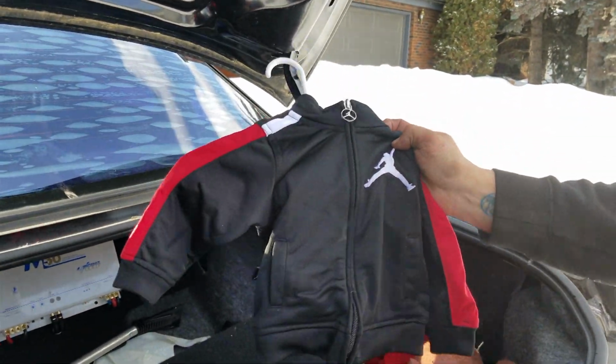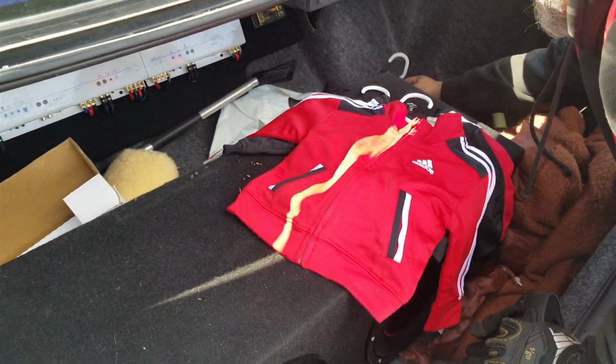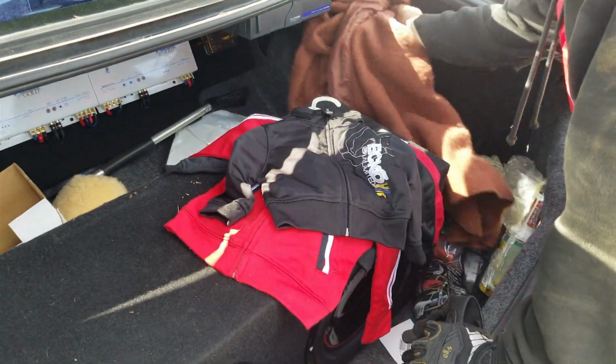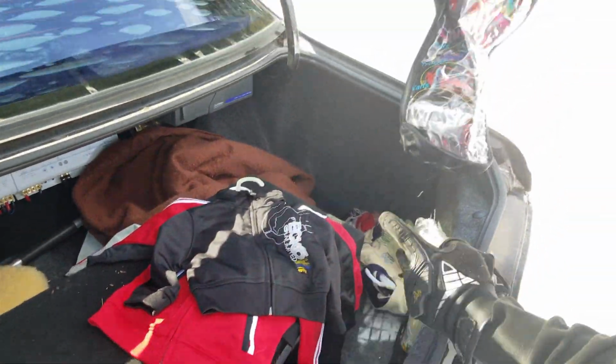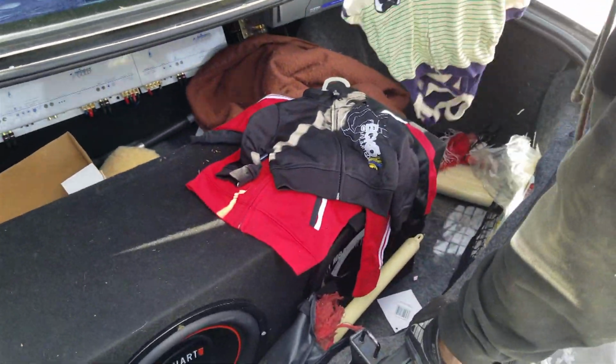Oh, that's funny. Look how small that is. Tiny. There's a whole set. There's a whole set. California Duster. The original. We can clean the car with that.